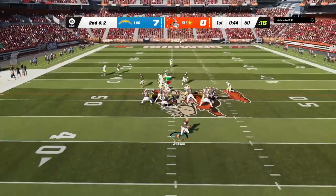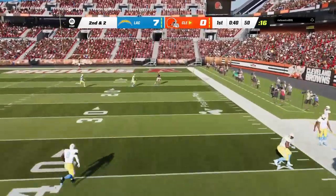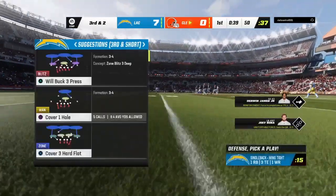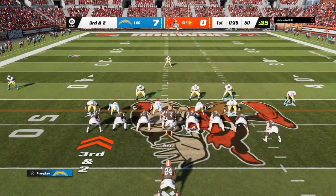Watson off play action. Looking deep in the direction of Cooper. And this one taken in on the right sideline, but not in the field of play. They say it's incomplete. The throw led him a little too far and brings up 3rd down.